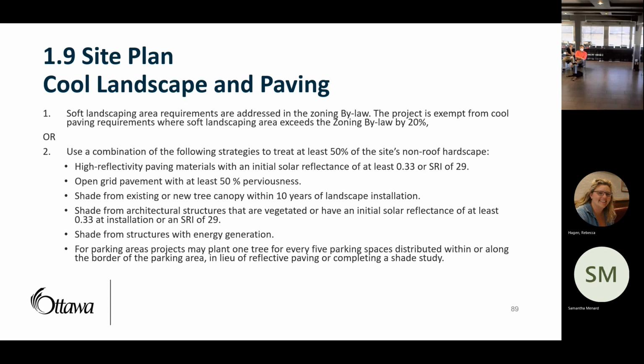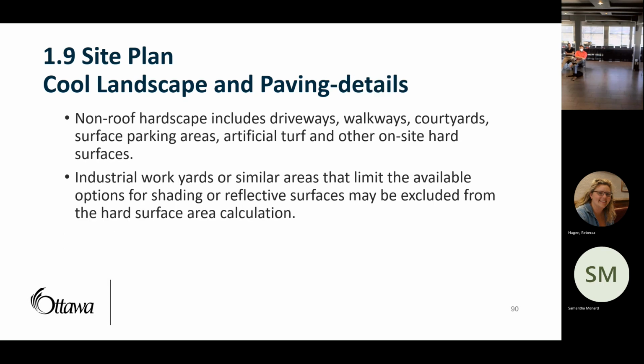Shade from structures with energy generation, so parking lot solar panels is an example. And for parking areas, rather than doing a shade calculation, there's an alternative option to install 1 tree for every 5 parking spaces to sort of have a proxy of what would provide shading for at-grade parking lots. Non-roof hardscapes includes driveways, walkways, courtyards, surface parking areas, as well as artificial turf, and any other hard surface areas. Industrial work yards or similar areas that might have limitations around them like that can be excluded from the hard surface calculation.